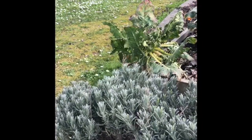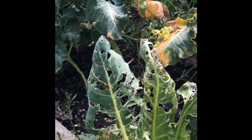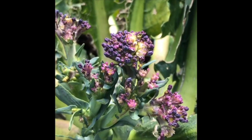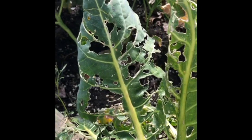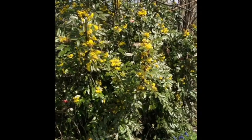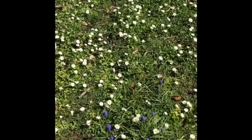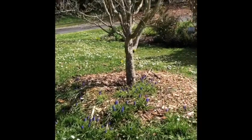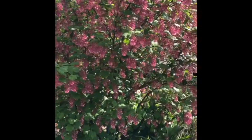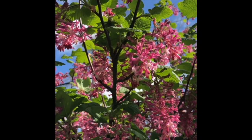That flicker. Noisy little bird. Looks like the slugs have been feasting on this old broccoli plant. You can see just a few little tiny broccoli flowers. Another flowering currant. Isn't it beautiful?